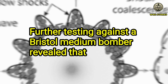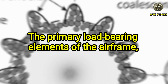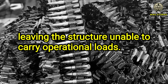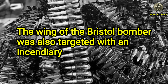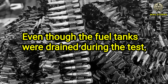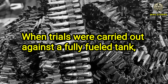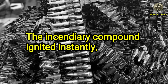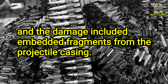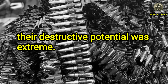Further testing against a Bristol medium bomber revealed that fuselage damage from a 30 mm hit was catastrophic. The primary load-bearing elements of the airframe, both longitudinal and circumferential, were severed, leaving the structure unable to carry operational loads. The wing of the Bristol bomber was also targeted with an incendiary version of the Mk-108 round. Even though the fuel tanks were drained during the test, the structural damage was assessed as lethal. When trials were carried out against a fully fueled tank, the results were disastrous. The incendiary compound ignited instantly, burning at extreme temperatures, and the damage included embedded fragments from the projectile casing. These tests made clear that whether the rounds were high explosive or incendiary, their destructive potential was extreme.